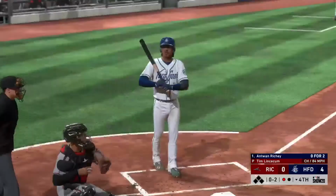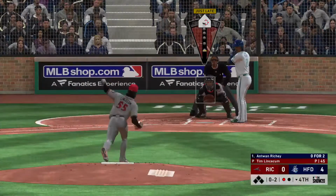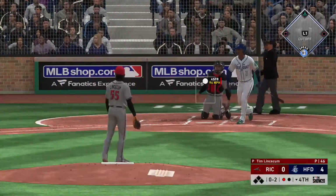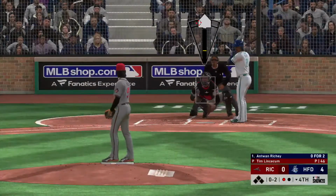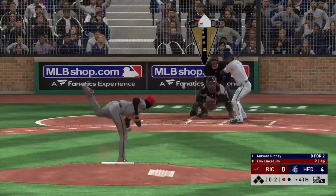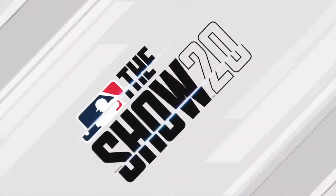That's taken. Now it's 0-2. Fouled off. He got a mistake right there, but missed it. Can't foul that pitch off in a big spot. 0-2 count. Heater caught too much of the zone. Swing and a miss on the changeup, and there are two gone.